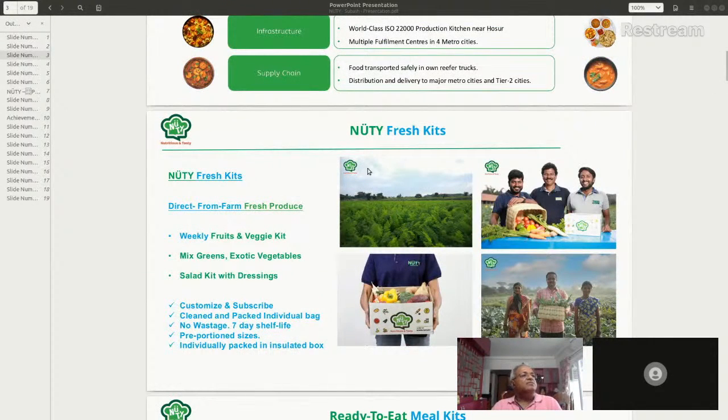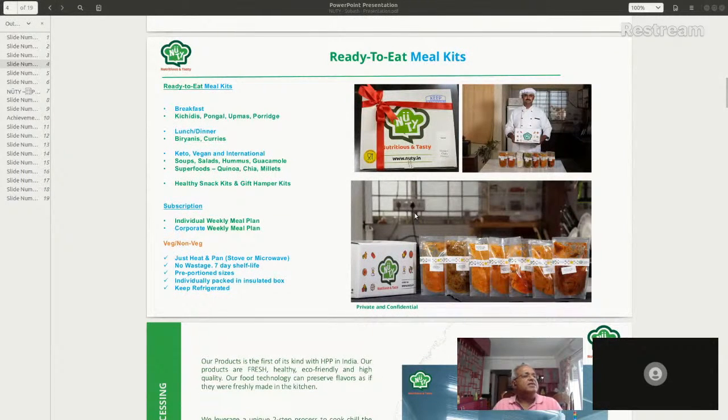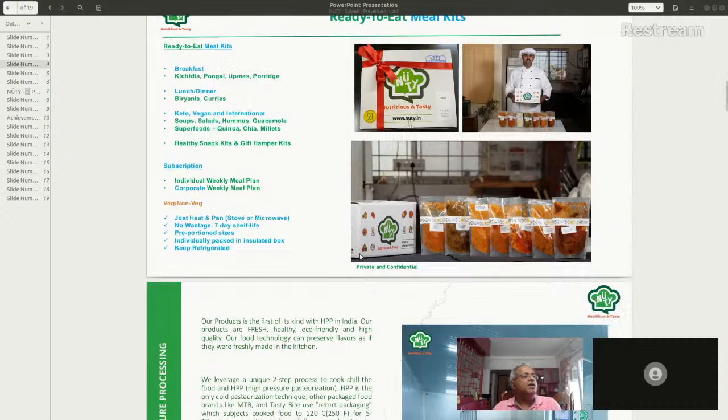So among our offerings, we have fresh kits. Fresh kit is basically fruits and vegetables. We sell that, and these are available on a subscription basis, and it is available in 3 or 4 cities right now. That is Mumbai, Bangalore, Chennai, and Coimbatore. And then, of course, we are selling ready-to-eat meals, meaning you just have to heat it up and have it.